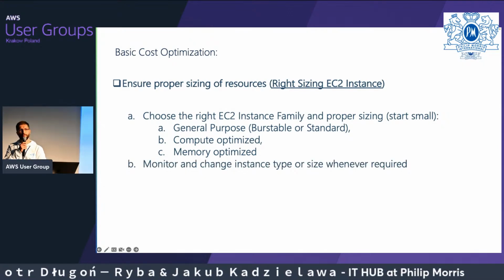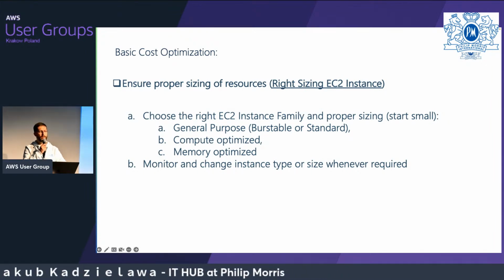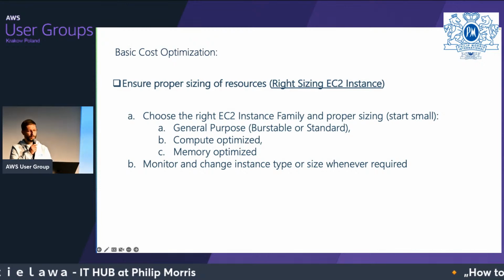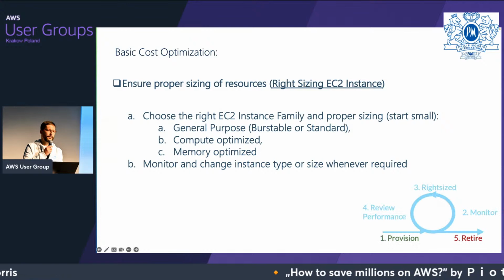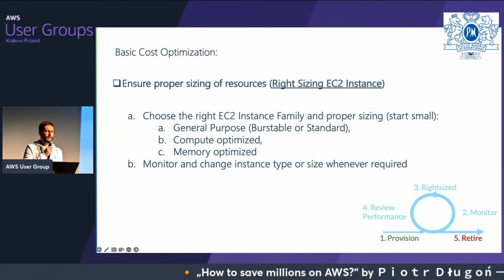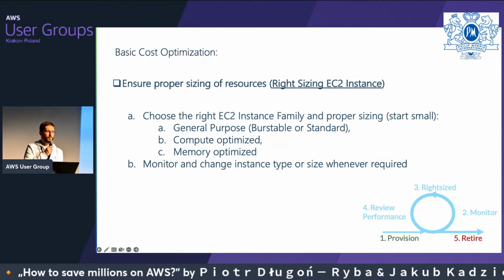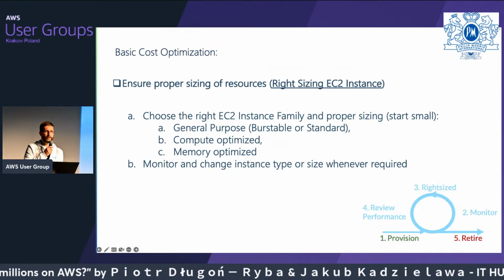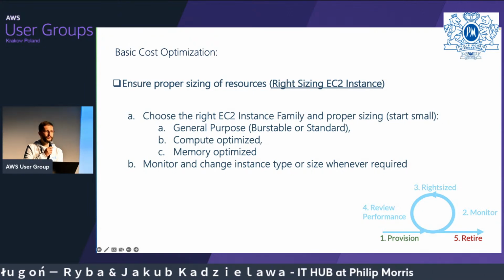This is one of the benefits of public cloud. You can change the instance type almost on the fly and simply adjust to your requirements. And it should continue that way. So we should provision, then we should monitor, then we should resize, review the performance to see if we are okay, and if the resources are not needed, just retire them.